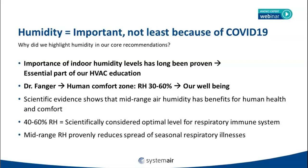But basically, we already know for a very long time that indoor humidity level is very important. It's also part of all the education that we get in school about this subject. We have Dr. Vanger already in the 1930s showing that the human comfort zone, based on the predicted mean vote of a lot of people taking part in this research, is a relative humidity between 30 and 60%. It's good for our well-being. And if we are well, we know for sure that things are also really good for our health.